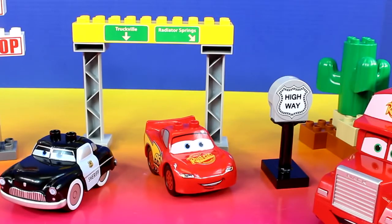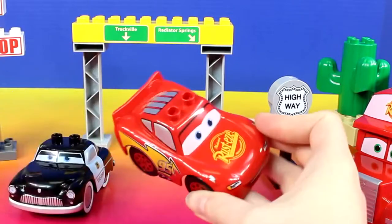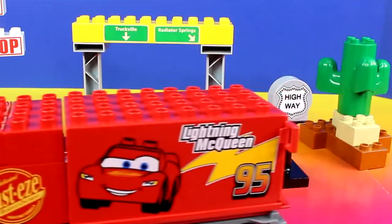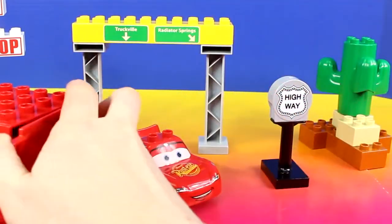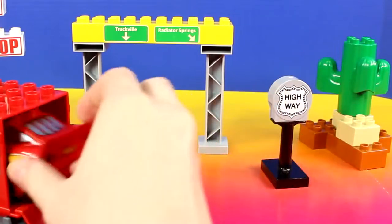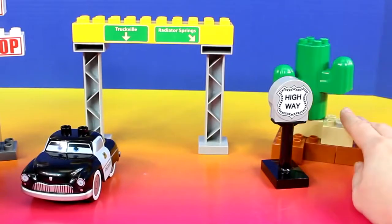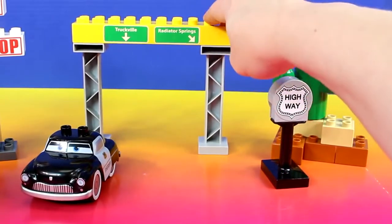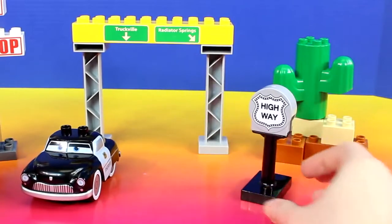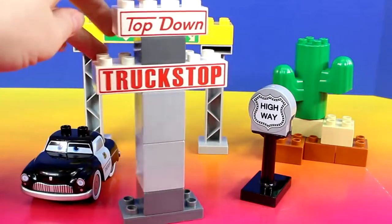So this is all the cool stuff that comes in this set. Comes with Sheriff, Lightning McQueen, and Mac. Mac can even open up in the back. It also comes with this cactus, this street sign, and this truck stop sign.